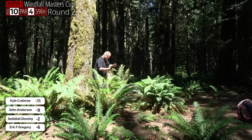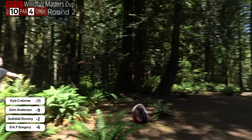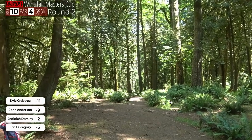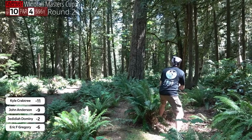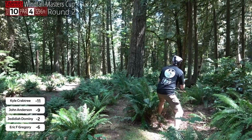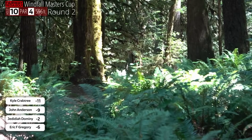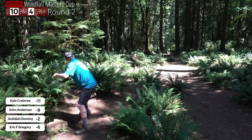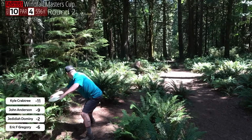This took us a minute to find. It's right in a pile of large sticks. And just cooked to the forehand a little bit too much on the angle there. That could have been better. But he's still throwing very well. Good job, Kyle. Good job, Eric. That might be right to the center, I believe.